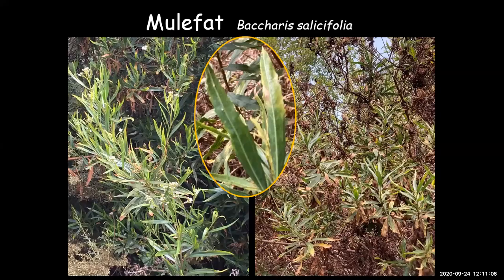And mule fat. Mule fat grows pretty much in the riparian areas of the trail. In other words, the edges of the creek that runs down there, just a little trickle at this time of year. In February or March, it will actually have enough water in it so you can hear it. But this mule fat loves to grow in there. It grows in areas too where there are willows.